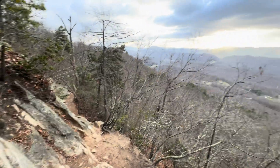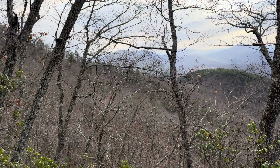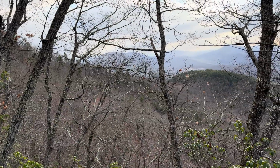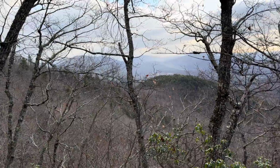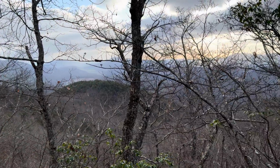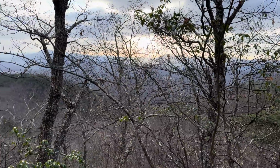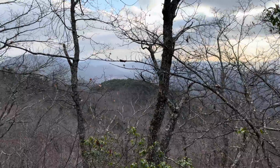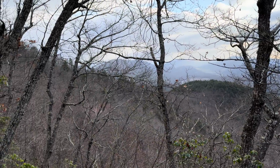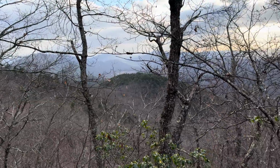So I got to put the camera away for this, but here's this view first. I'm not 100% sure, but I think that's McAfee Knob, which is an iconic place on the AT, and the second part of the Triple Crown of Virginia, which, if you did not pick up on yet, I stated in the last video, I am doing the Triple Crown of Virginia today. Dragon's Tooth, McAfee Knob, and Tinker Cliffs all in one day.